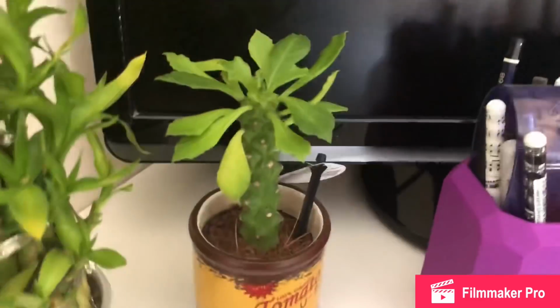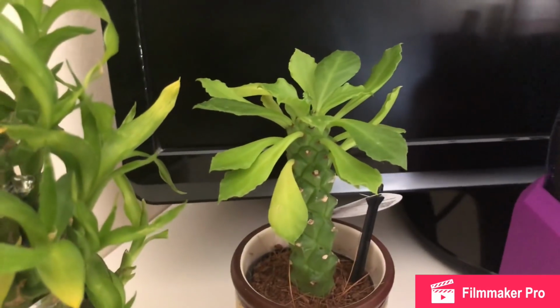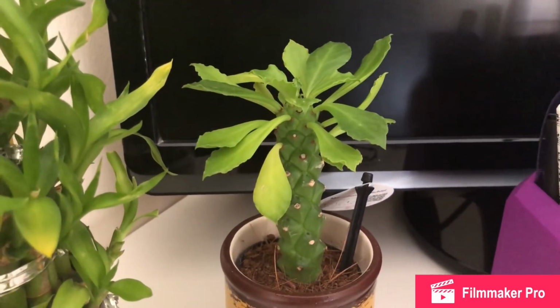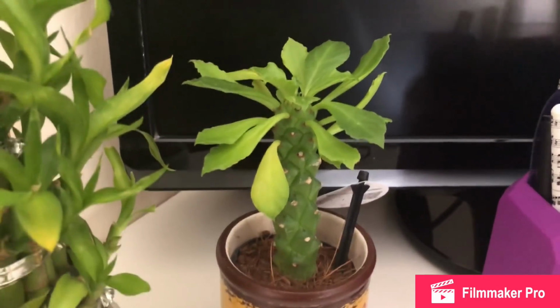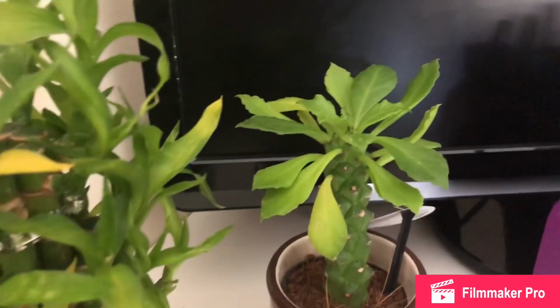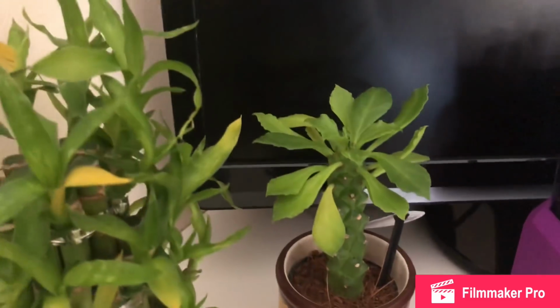And then I've got this succulent here. I've got this one from Lidl. It's always dangerous when I go shopping for food and I end up picking up plants basically. You know, it's like an impulse buy. What can I do? So yeah, that's that.